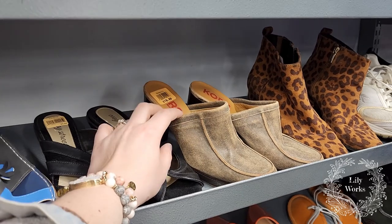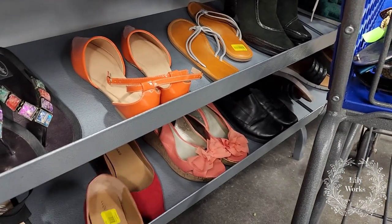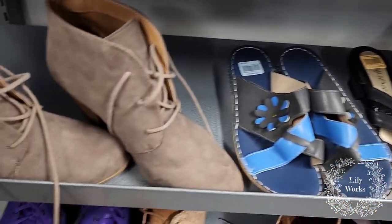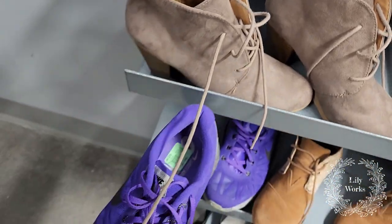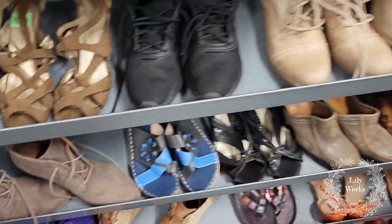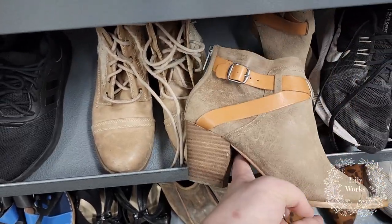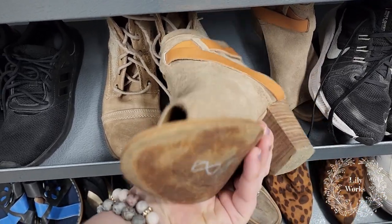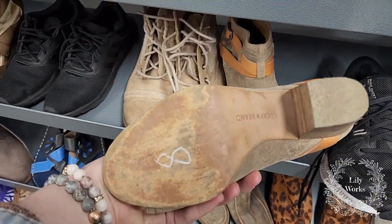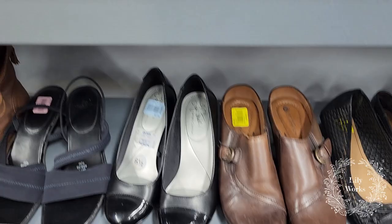So I see some Kors by Michael Kors, but these are priced up at $19.99. Here's some Lucky Brand for $5.99. If these were half off, maybe. Here's some purple Nikes. These are $12.99. Lucky Brand, $7.99. These are actually really cute. Aren't they so cute? I like that leather strap detail. Let's see. Oh, they're worn right there in the back. So I'm not even gonna mess with those.